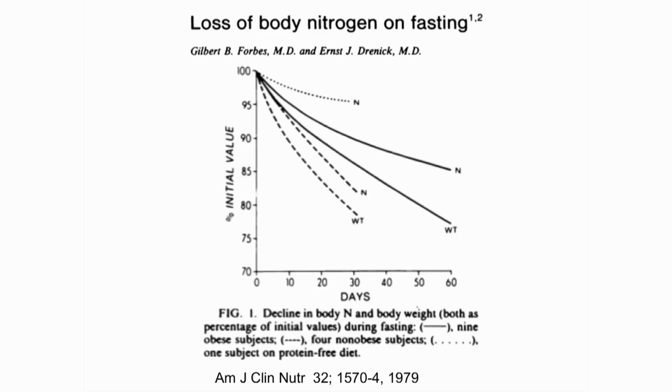So this is a graph that was put together by Forbes and Drenick. This was from multiple studies that they had done, and it shows nitrogen and weight losses in lean people, and those are the dashed lines here, on total fasting. So lean people lose nitrogen and weight actually faster than obese people, which are these two lines, weight and nitrogen. But being severely obese doesn't protect the overweight person from this early rapid loss of nitrogen. The adiposity reduces the rate somewhat compared to a guy like me going on a fast, but not by very much. And there is a slow attenuation of the rate of loss, as you can see here.